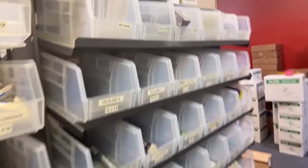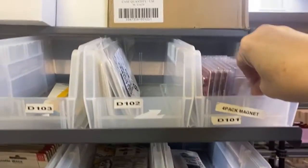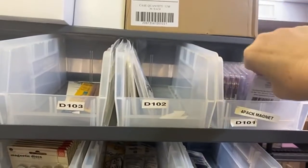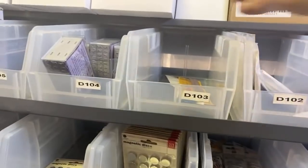All right. We have gloss stock from Brutus Monroe if you want the shiny stock. We have magnets. Now, Misty products are not 25% off. Misty products are excluded, but we do have the magnets. If you're going to be getting some stuff shipped to you, go ahead and do that if you need them. Jumbo tags, great for this time of year. You can make a whole mini album out of that little pack right there. One whole mini album.